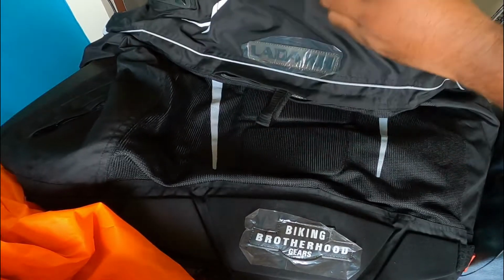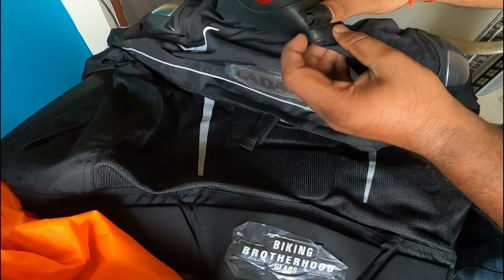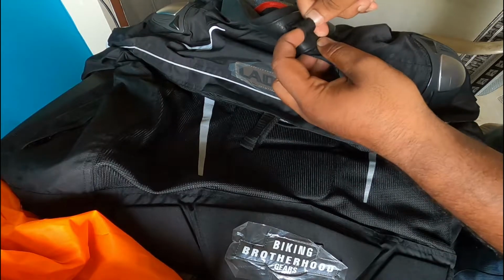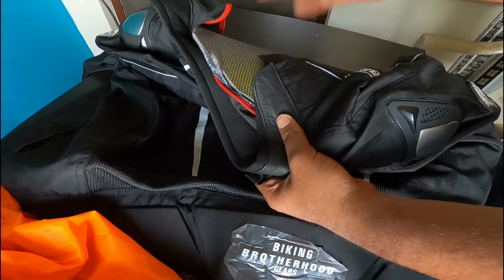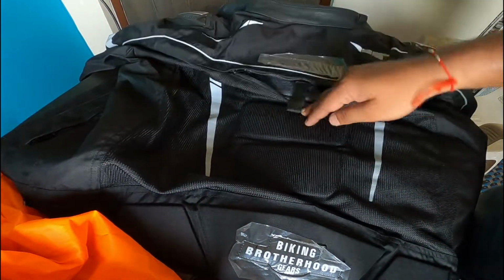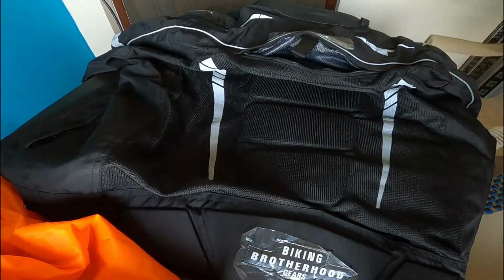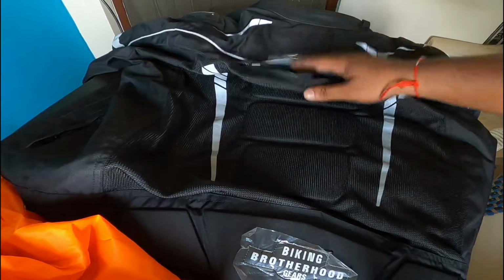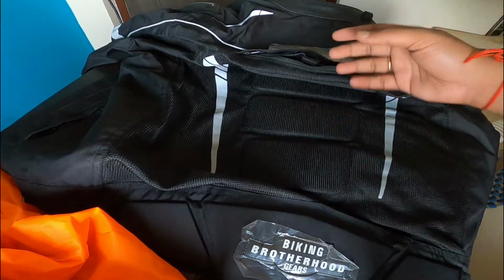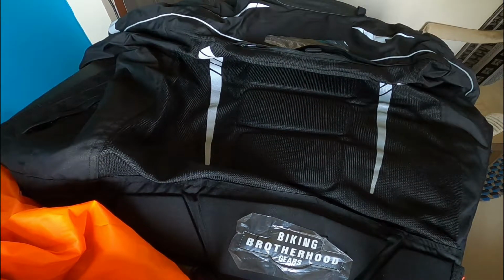And then, as you can see here on the collar, they have given this kind of thing, through which we have to get the water pipe, and we leave it here so that we can drink. This is the best thing they have done, so that we don't need to purchase an extra bag for the water bladder. Right now I am not going to buy that water bladder. In future I will buy it whenever I go for long trips. Right now I don't really have plans due to this pandemic and all.